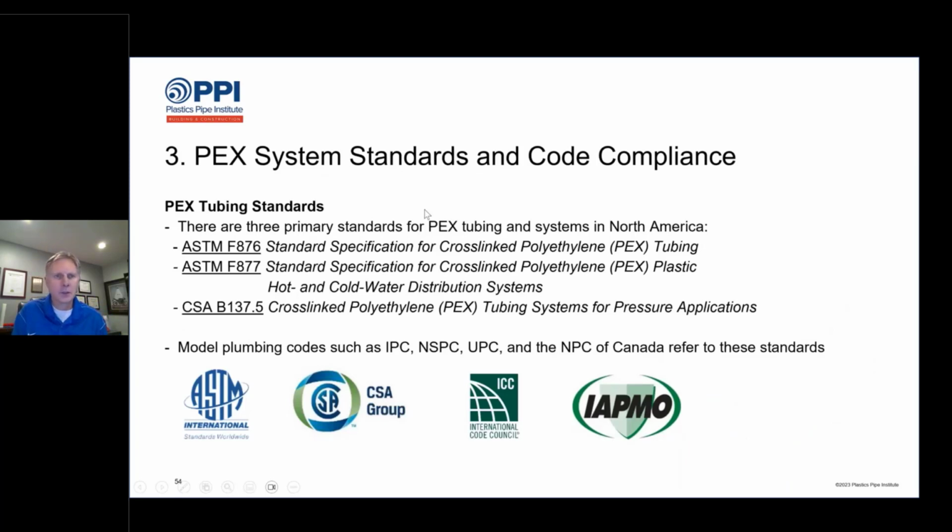And our third learning objective is focused on PEX tubing system standards and code compliance. We mentioned some of the standards before, but we're going to get into a little more detail on these standards just so you appreciate the amount of testing and research and everything else that is performed in PEX tubing systems to ensure safety. So the standards we're going to be talking about are ASTM F876, ASTM F877, and CSA B137.5. We mentioned all of these earlier.